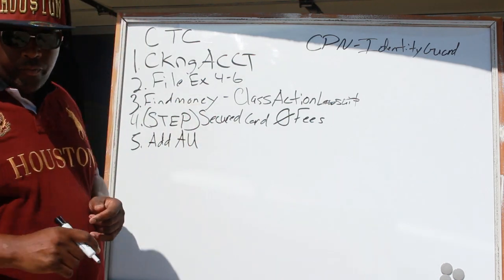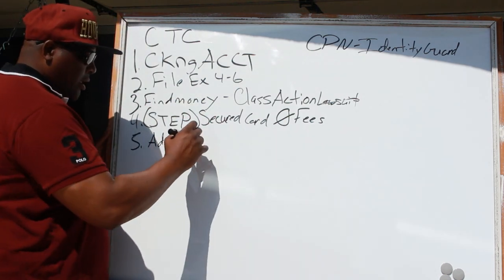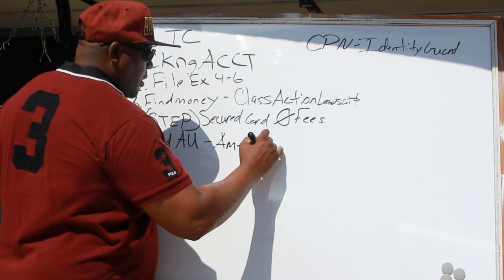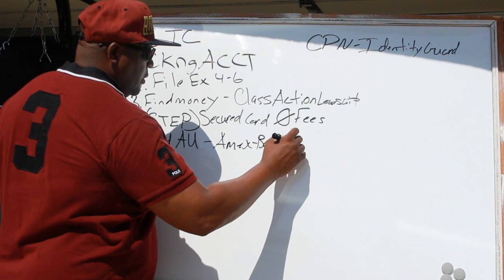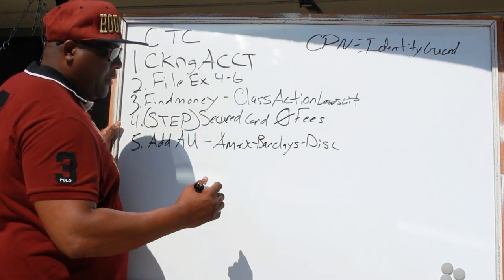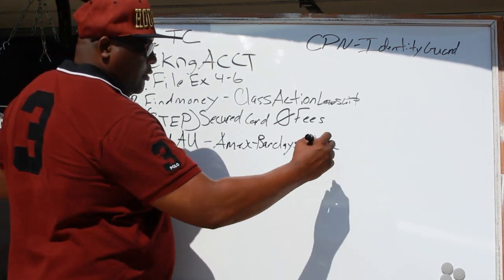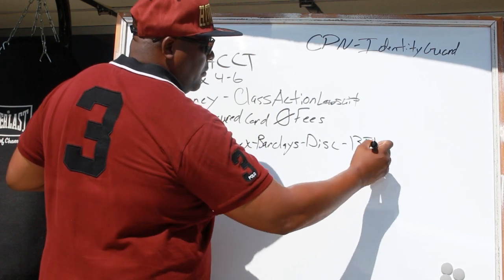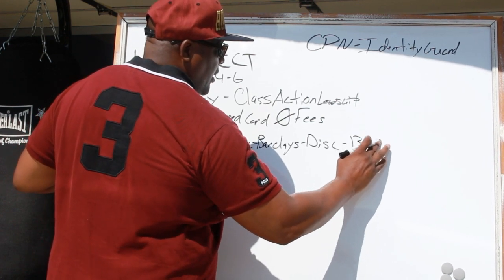All right. So that being said, you have Amex, Barclays, and Discover. Okay. Now those three, you can add your kid on as an authorized user at the age of 13.